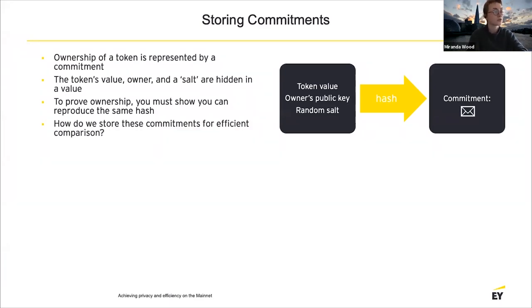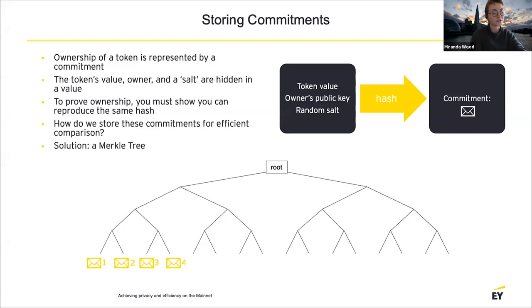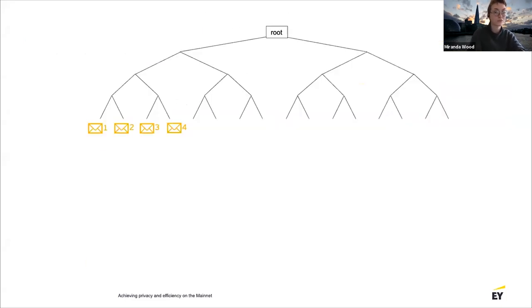So to spend it, you need to prove that you own it. And also you need to prove that it exists in our public database. So the question is, how do we store these commitments so a user can pick out their commitment efficiently? And the solution we use is something called a Merkle tree. You may know what a Merkle tree is already. If not, I'll go through it quickly now. It's a type of data structure where we store information on the bottom row in places known as leaves. And the whole data structure has one common value known as the root.